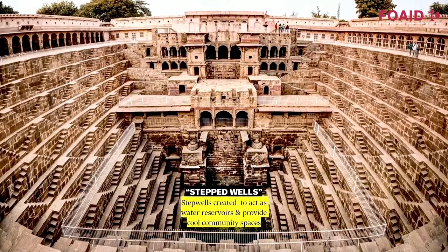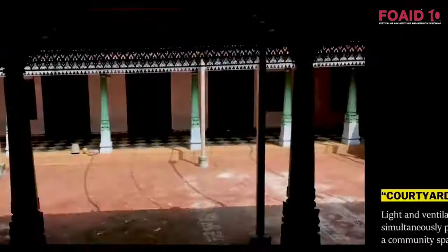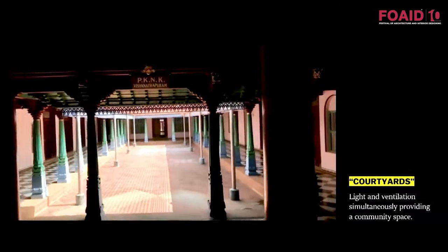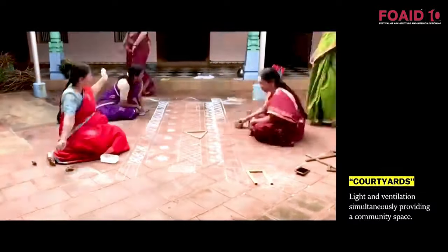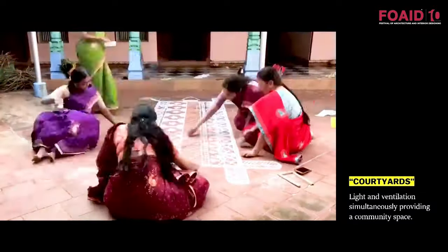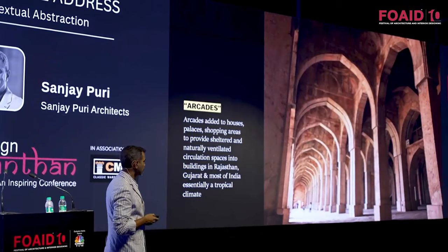Step wells are one of those examples that all of us know. Amazing community spaces as well as storing water for entire townships. Courtyards, which have been there from the smallest house of 2,000 square feet or 1,500 square feet to large palace spaces. The courtyard that facilitates natural ventilation and brings in natural sunlight at the same time creates shaded spaces all throughout. So courtyards in Indian architecture have been used in so many different ways, as you can see here, fostering a number of activities from complete family get-togethers to bringing in friends together and providing a shelter space for numerous activities.